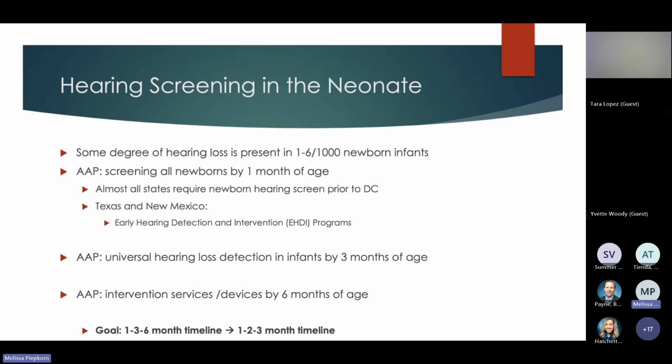Now, there are certain populations that are going to be difficult to do. So for us in the NICU, we often have babies that aren't able to get their hearing screens even by 3 months. And so that can be challenging. But most patients, we probably can shoot for this earlier timeline.